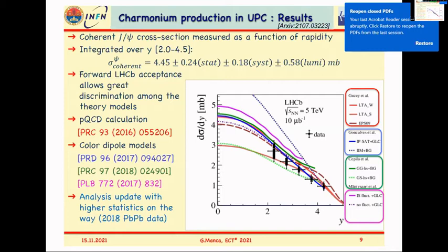So we can see that if we get a better control on the uncertainty, we will certainly be able to discriminate in this region, which is the one where the models are more diversified. Of course, we have great hope for this analysis with the higher statistics we will have on the way, and the 2018 lead-lead data, which has already been analyzed.